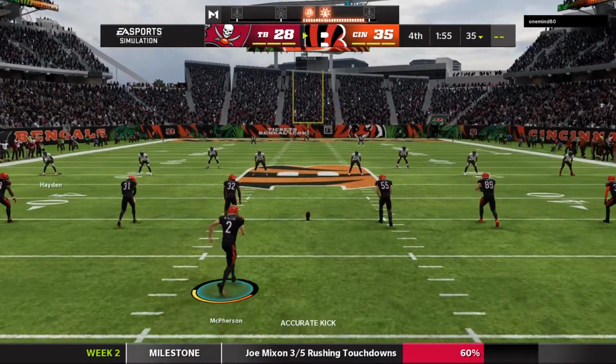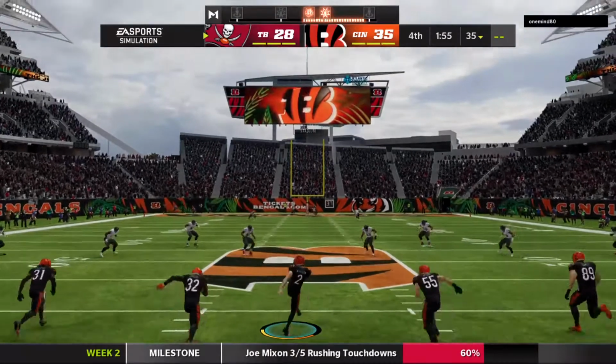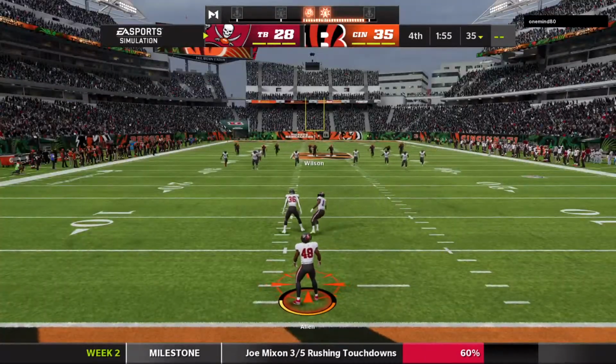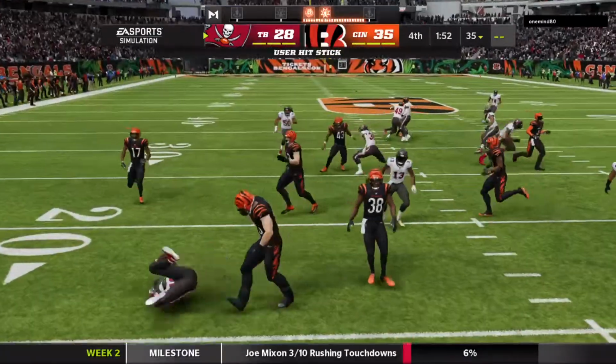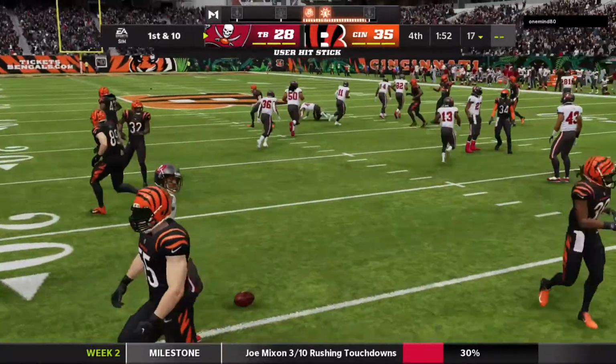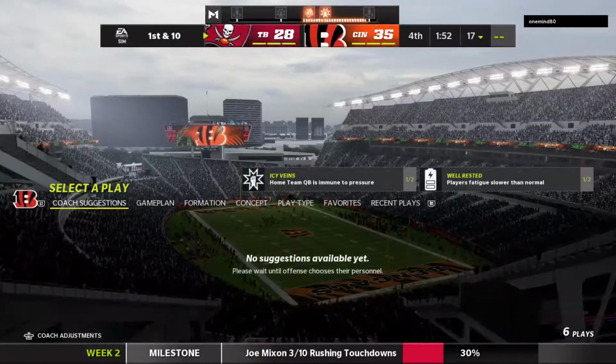So after the made field goal, here's McPherson to send this one away. Fielded just outside the goal line. And no chance to get away as they'll get him down at about the 17-yard line.